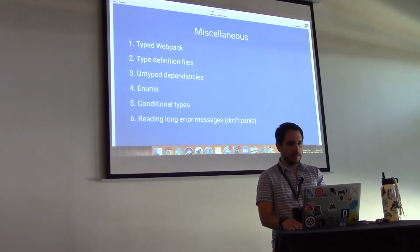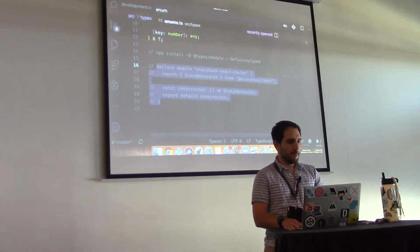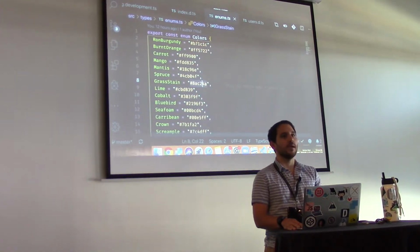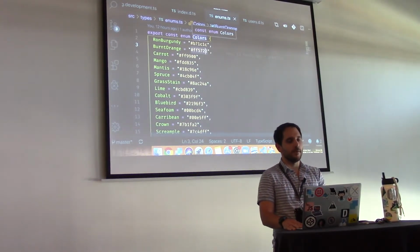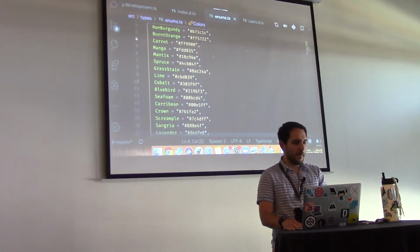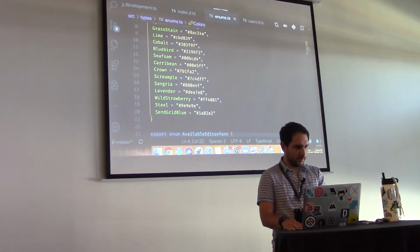Cool. Enums. Enums are super cool. We talked about them for our action types. But like I said, enums are both JavaScript and TypeScript types, and that makes them really powerful because then you can import them into your JavaScript files and use them however you want. So you've got colors here, like we could import raw and burgundy, which is a reddish burgundy color, or any of these other standard specific colors. Screamful, I don't know what that is.